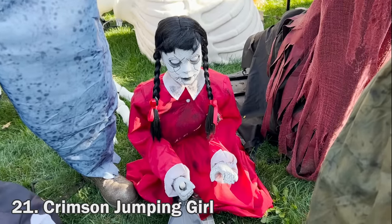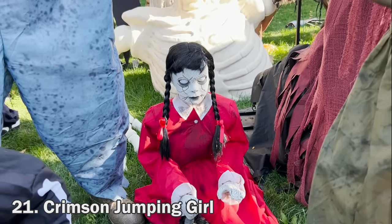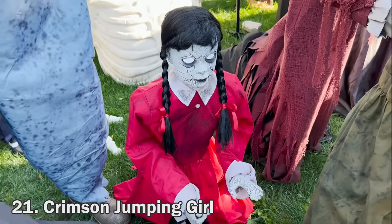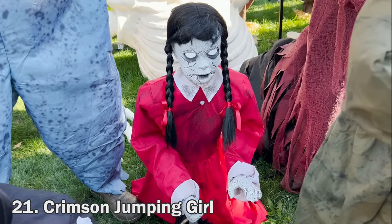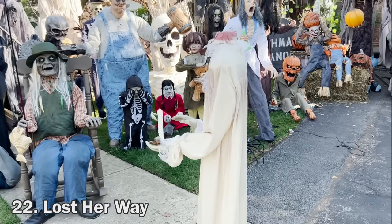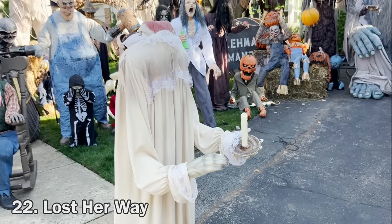Here we have the Crimson Jumping Girl. Would you like to play with us? Here is Lost Her Way. I'm surrounded by death and pain and darkness. Wherever I go is the wrong direction. Am I never to be whole again?